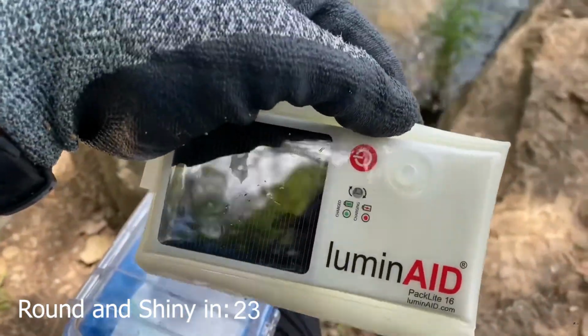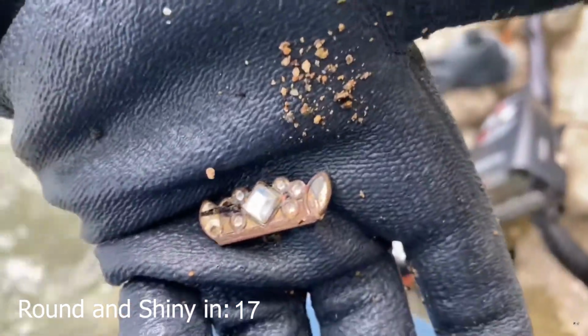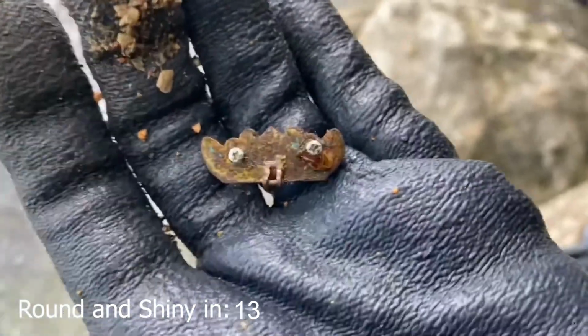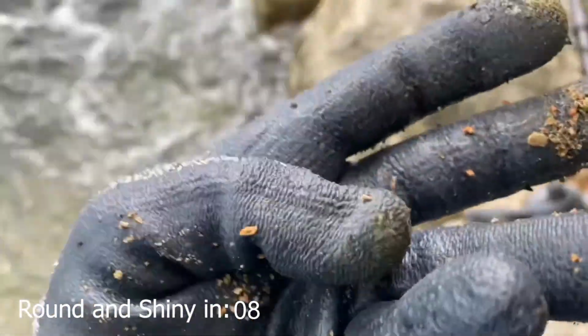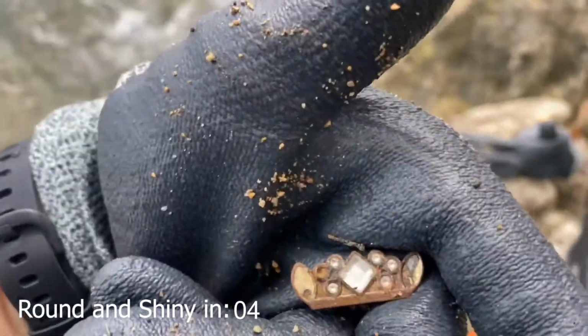Alright, powered off. Just got this. It looks kind of like a crown, but it has these fasteners on the back, so I'm guessing it might have come off of a fancy pair of sunglasses or some type of jewelry, I'm not sure.